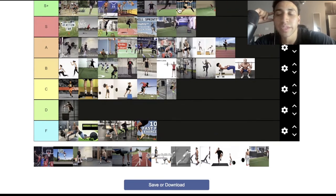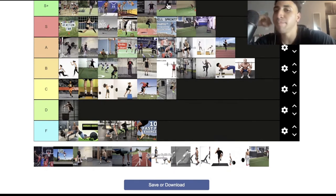What is this? 10 meter flies, S plus. We gotta put some of these into S. We'll put this in S right here. I can't have just 1,000 S pluses. This is S, because this is a mix of both. Like this is literally both in one, right? It's just so intense. 10 meter flies, easily S plus.